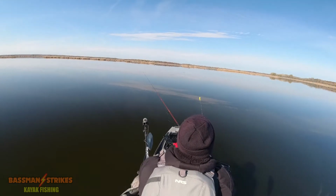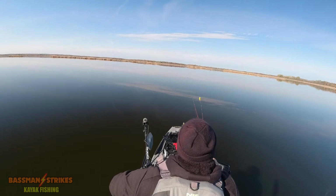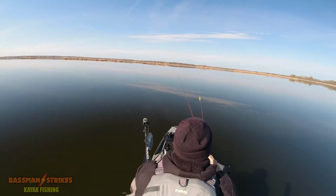Once again, I am doing the slow and methodical stop and go retrieve with the worm. One thing is for sure, after a summer of fast retrieving crank and wake baits, it takes a bit of effort to get into the slow retrieve mindset.